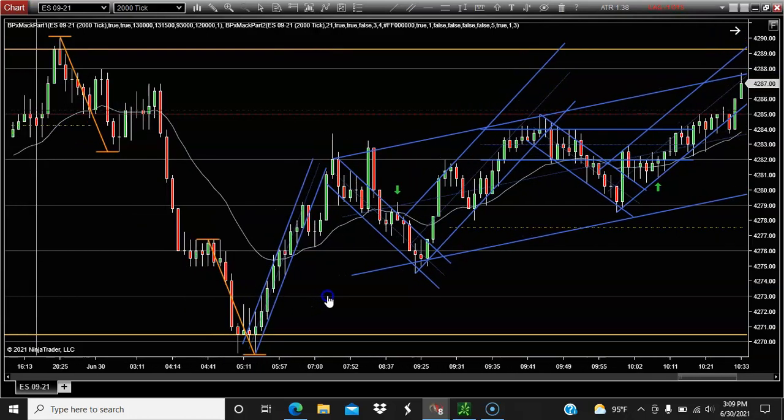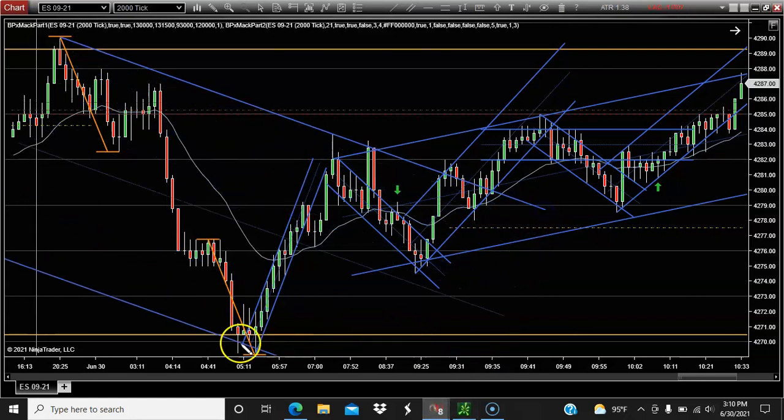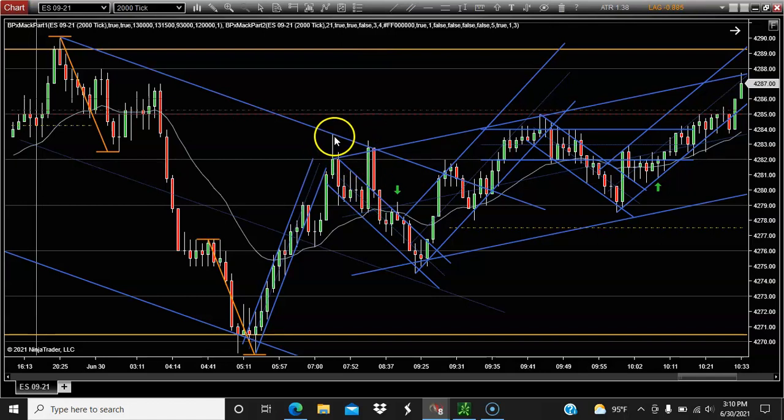Let's see. I like this. So I was looking at it like this at this point. I said it looks like a range day, but right now it has a downward bias. So we start moving down, and we do get this. The closes here are higher, but this trend line really looked like it was working. And you see here, it looks like we got a touch off the midline. So this, to me, looked like a channel down.